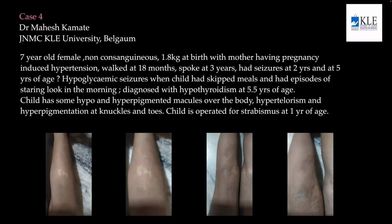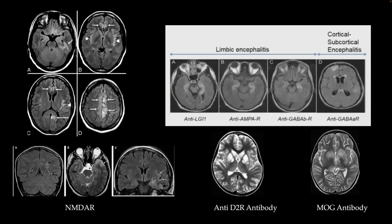I just had a question. Good evening, everyone. So are these changes really very typical of NMDA encephalitis?